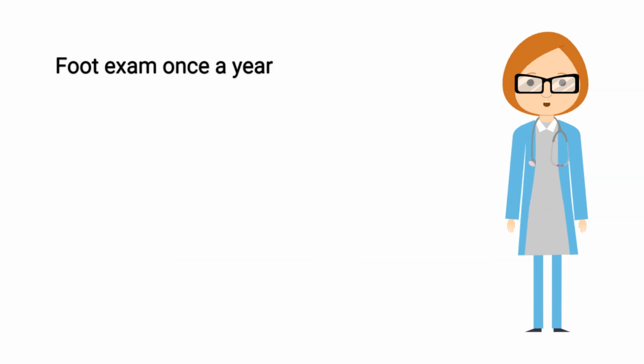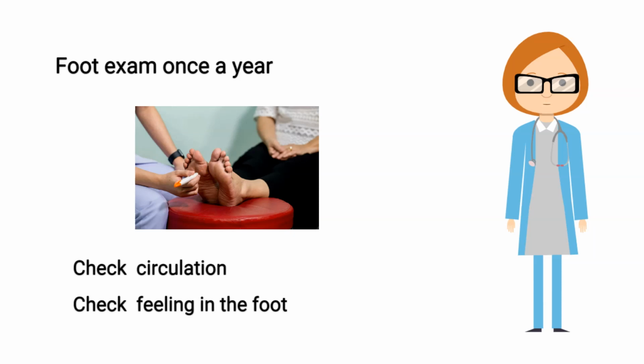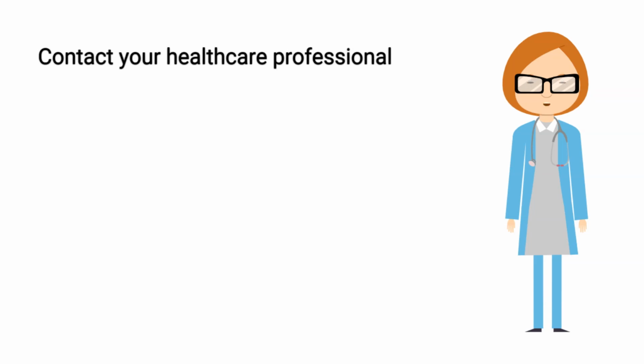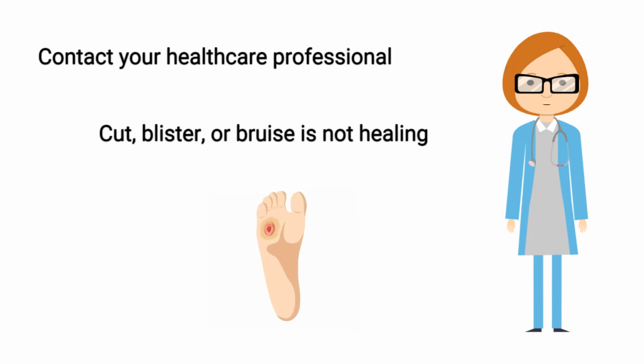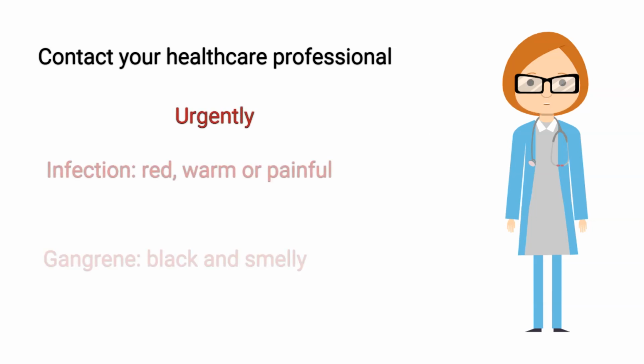Your feet should be examined at least once a year by your healthcare professional. Your healthcare professional should include checking the feeling and pulses in your feet. Ask your healthcare team to show you how to care for your feet. Contact your healthcare professional if cut, blister, or bruise on your foot is not healing. You will need to be seen urgently by healthcare professional if there are signs of infection or gangrene, that is, foot being red, warm, or painful, or black and smelly.